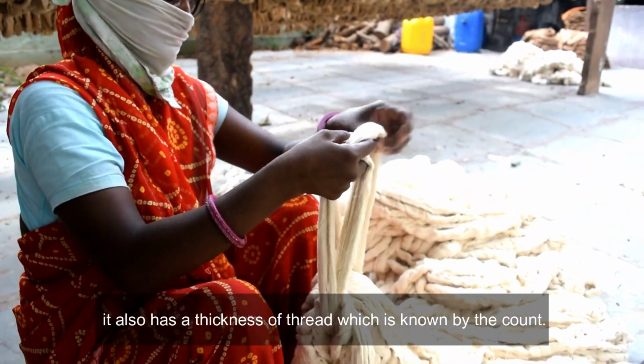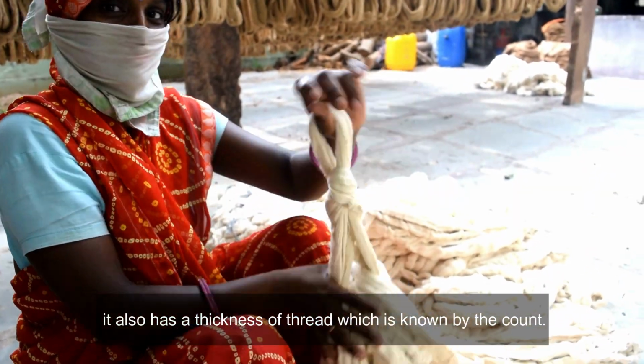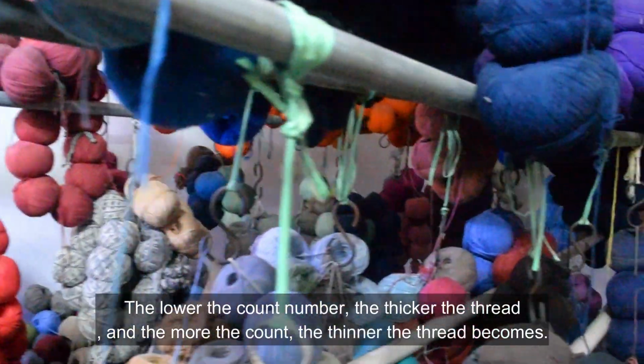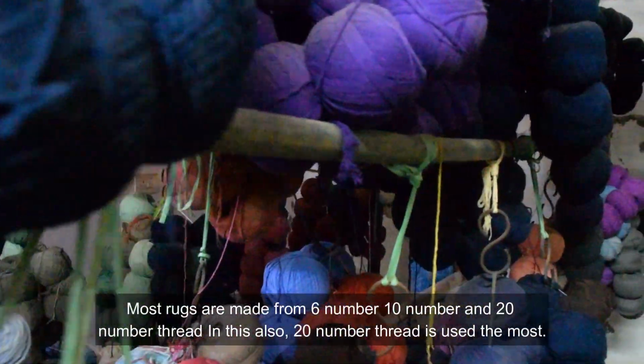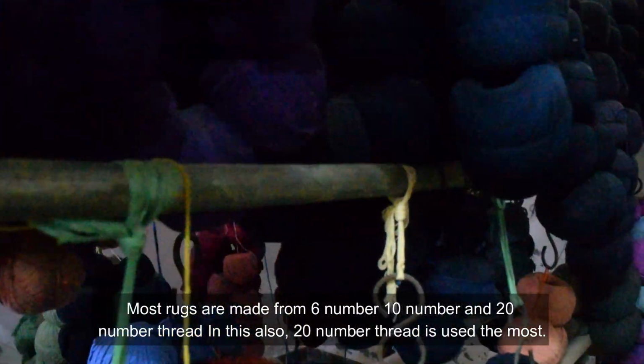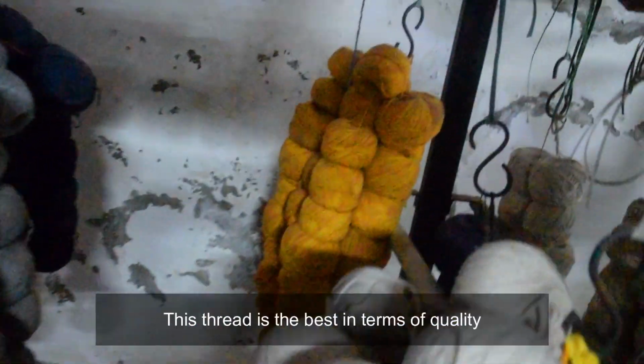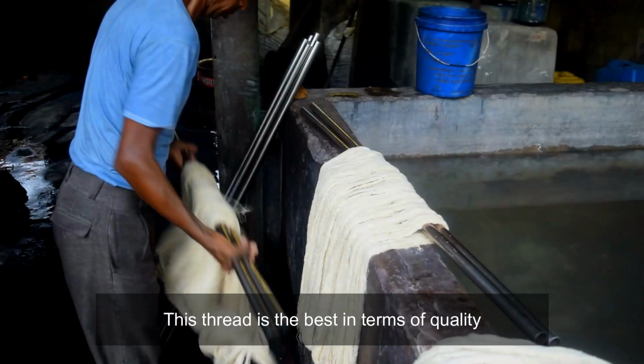It also has a thickness of thread which is known by the count. The lower the count number, the thicker the thread, and the higher the count, the thinner the thread becomes. Most rugs are made from 6 number, 10 number, and 20 number thread, and of these, 20 number thread is used the most. This thread is the best in terms of quality.